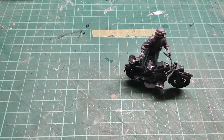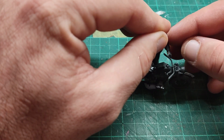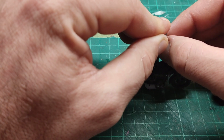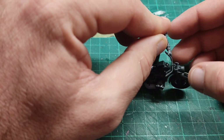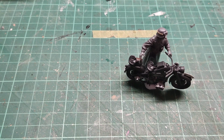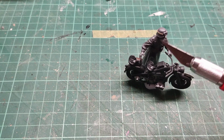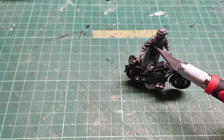Sorry guys, I am doing some adjustments, no, not attachments, sorry, to make sure that he's firmly holding the bike. And looks like we're almost there.